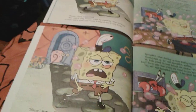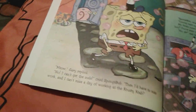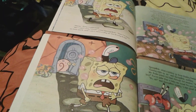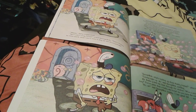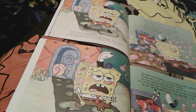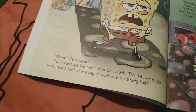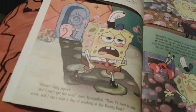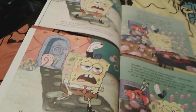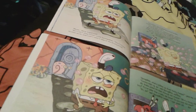Oh, and obviously the text right here says "Meow," Gary replied, and then up there says "Meow," Gary suggested, and then right here says, "No, I can't stay home. Then I'd have to miss work, and I can't miss a day working at the Krusty Krab," cried SpongeBob. And then right here says, "No, I can't get the suds. Then I'd have to miss work, and I can't miss a day working at the Krusty Krab." So yeah, the main difference in the pictures is just the fact that that one right there is brighter than that one.